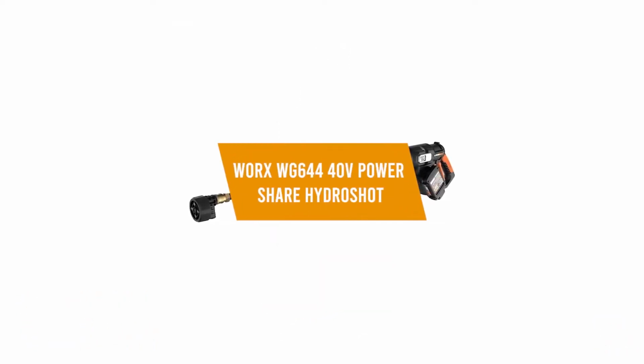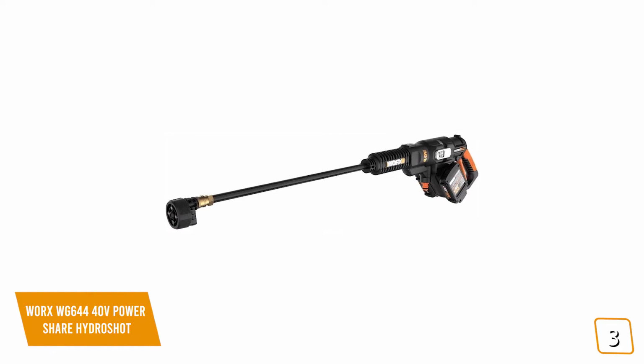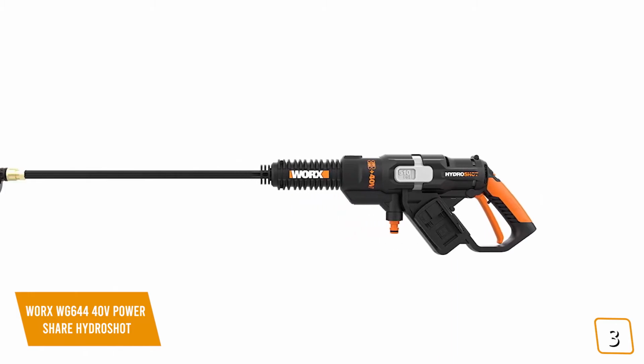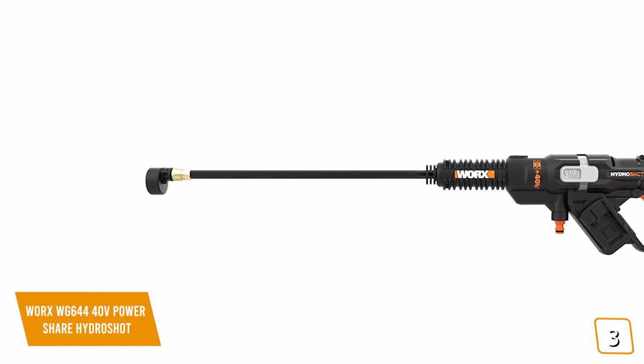The third product on our list is the WORX WG644 40-volt Powerwasher Hydroshot. This is our best cordless power washer. If you prefer the convenience of going cordless without having to be tied to a power source or having to worry about dealing with a gas motor, then the WORX WG644 40-volt power washer is an excellent cordless option for you. Currently priced at $225, the WORX WG644 40-volt Powerwasher Hydroshot is ideal if you're looking for a lightweight portable washer for small residential cleaning jobs.